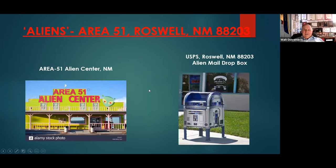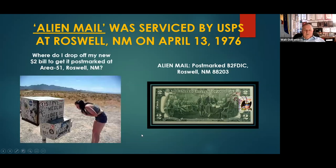How about aliens that we think about? Area 51. We're all concerned. On the left, you'll see the post box outside the post office there at Roswell, New Mexico. It covers, even on April 13th, the mail for the city.